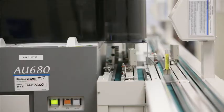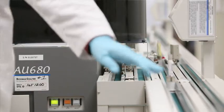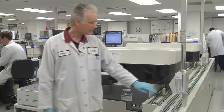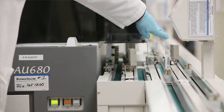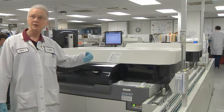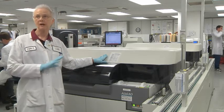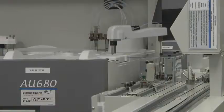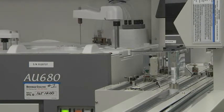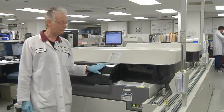This is one of two AU680s that we have connected to the automation line. As you can see, we have tubes coming down the line. They have been spun, they have been decapped, and as they come down the line, they're read on a barcode reader here. Whatever it reads on the barcode will determine which of the AU680 analyzers the sample will go to. We have about 80% of our tests on both analyzers. The automation line will also balance our workload so it distributes evenly between the two analyzers. And then, of course, if a test is only on one analyzer, it will go to that line.